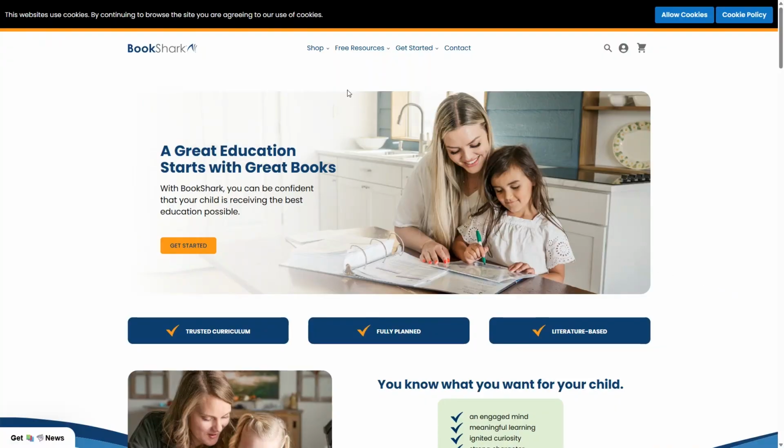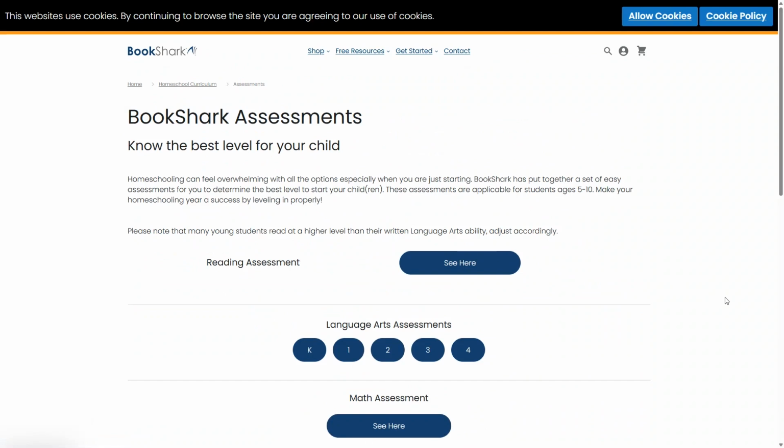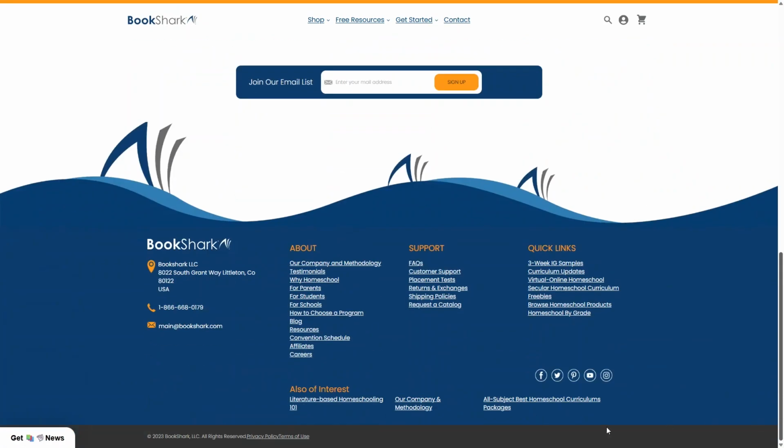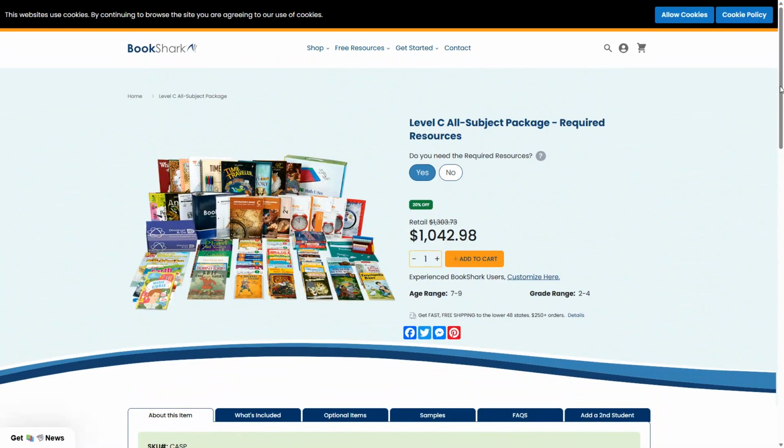With BookShark, they list their grade levels by letters of the alphabet. So level B, for instance, would be for kids ages 6 to 8. If you're not sure which level to start with, they do have placement tests that you can download for language arts and math. The links weren't working for me on the assessments page, but I found them down here under placement tests.